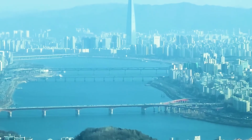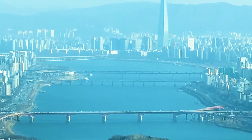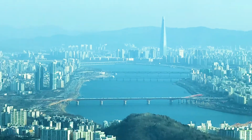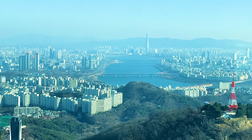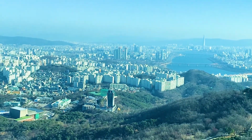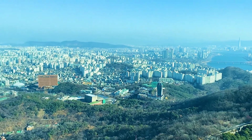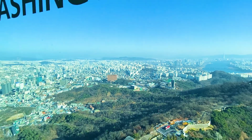It's so gorgeous. As you can see, those cars are just looking like ants, so I was zooming so much in order to get that view of the water. You can see a lot of skyscrapers. Seoul and the ancient city, you can see it from here, and the view is absolutely amazing.